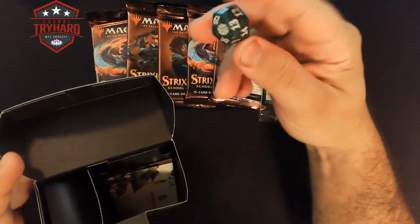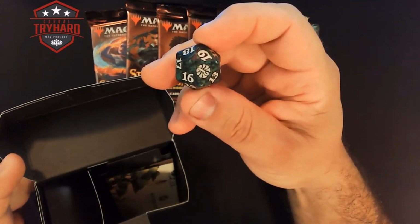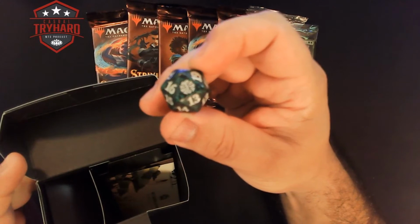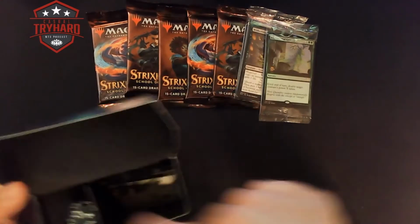Also in here you get a little spin down die. They're color coded. This one's black and green for Witherbloom. The other one I opened was Quandrix, and it was definitely green and blue. And for the 20, instead of having the Strixhaven symbol, it has the school symbol there.